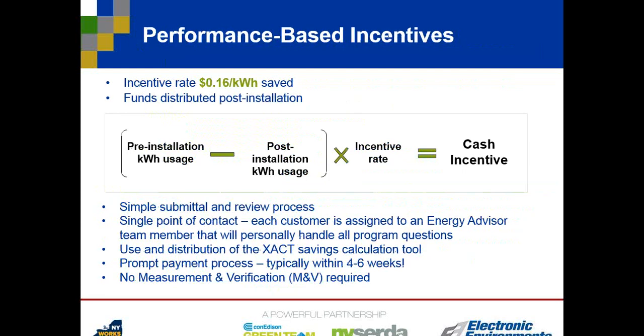So in order to be eligible for our program, you need to be paying the system benefits charge on your Con Edison bill, and that's something that you can easily check on page 2 of your bill, and it will say SBC RPS, and that means you're eligible to participate in the program. The incentive that we calculate is based on the first year estimated energy savings of the project.